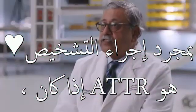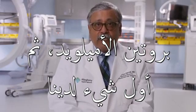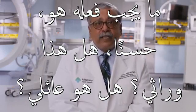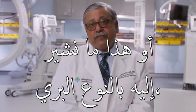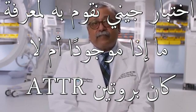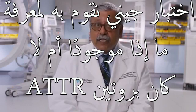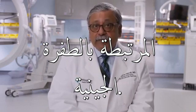Once the diagnosis is made, if ATTR is the amyloid protein, then the first thing we have to do is ask, is this genetic? Is it familial? Or is this what we refer to as wild type, meaning it's random? So there is a genetic test we do to see if the ATTR protein is associated with a genetic mutation.